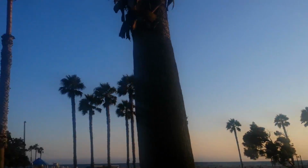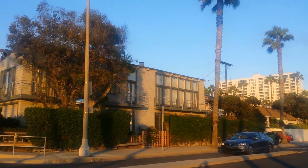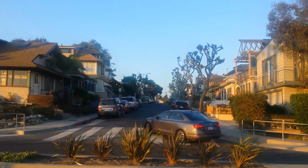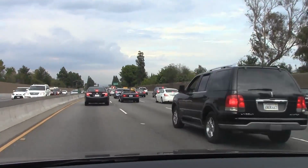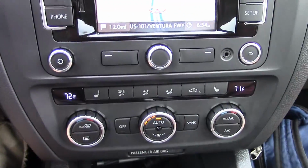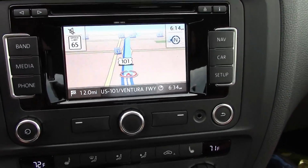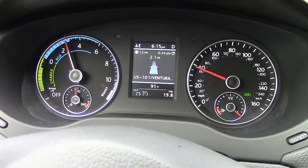This is a very sensible hybrid, and as it compares to many of the others out there, it handles just as well. It's quick, and it does have a style all of its own, the German engineering style. This is the people's hybrid. LA traffic, always bad, but in the Jetta Hybrid, you do have comfortable seats. You also have heated seats, dual zone climate control, Sirius XM radio to keep you entertained, and all in all a very comfortable environment, even when you're stuck in LA traffic.